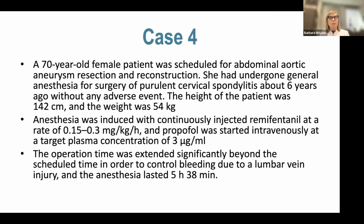Okay, case number 4, 70-year-old female scheduled for abdominal aortic aneurysm resection and reconstruction. She's had general anesthesia over the last 6 years or so, had no problem, didn't have malignant hyperthermia, didn't have any kinds of problem. She's 142 centimeters tall and her weight is 54 kilograms. She's induced with remifentanil, which is a shorter acting form of fentanyl that's only really used in the OR, and propofol was started IV with a target plasma concentration of 3 mics per mil.